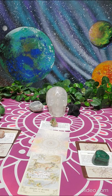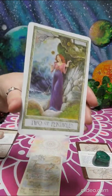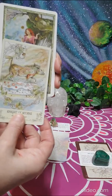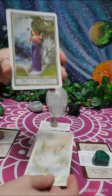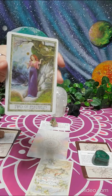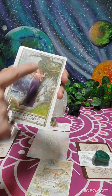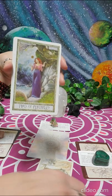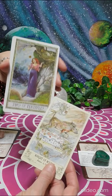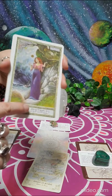Your second card is from the Druid Craft Tarot, and it is the Two of Pentacles. So we started with the Knight of Acorns or the Knight of Fire. This is all about being motivated. And now we're moving to the Two of Pentacles. Pentacles are earth. This is all about being grounded, but also having balance. So whatever this idea, issue, question is for you, if it's starting something new, you still need to be balanced. You still need to have your feet on the ground.